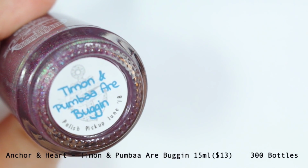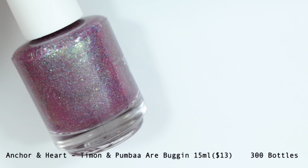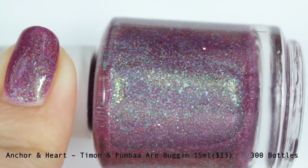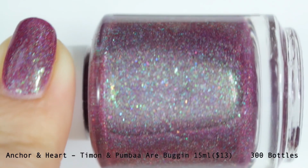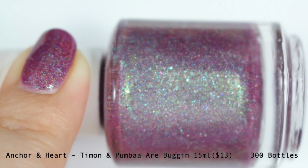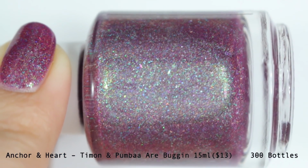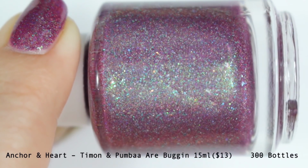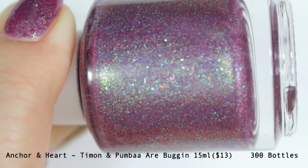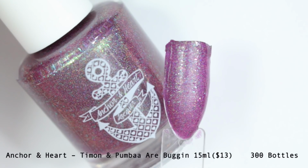First one out of the chute is Timon and Pumbaa are Buggin from Anchor and Heart Lacquer. This is a gorgeous aster purple holo base polish that has tons of these little teeny tiny multi-chrome flakies. Some of them switch to green to pink. There's also a little bit of turquoise happening in here. All in all, you're getting a very nice, soft, subtle, rainbowy shift inside this polish that works beautifully against this aster purple holo background.